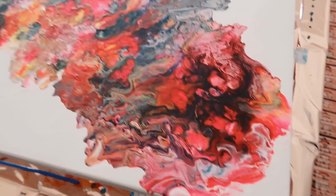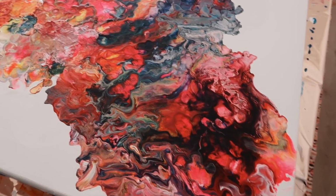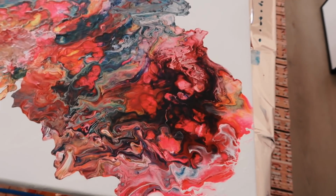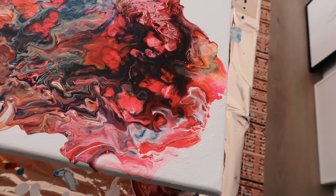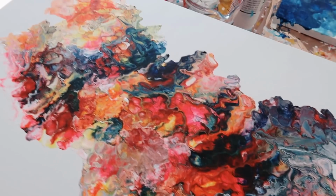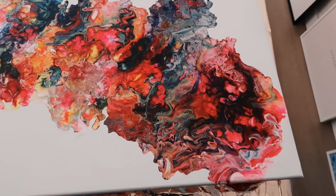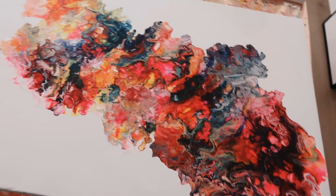So at 1 AM last night, I made this guy, and he is beautiful. He's currently drying, so I haven't put any varnish over this yet because I just don't want to ruin it. I just want to wait until it's all nice and fixed. And I really love the flow of this. Everything is absolutely beautiful. So today we're going to be creating a piece similar to this.